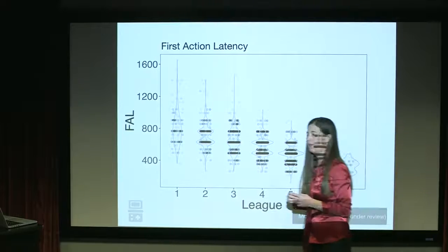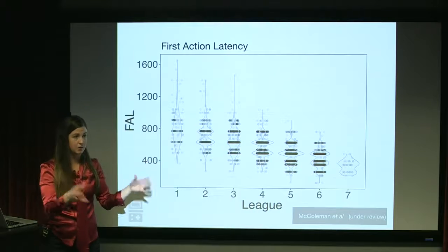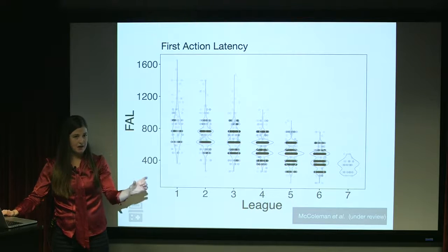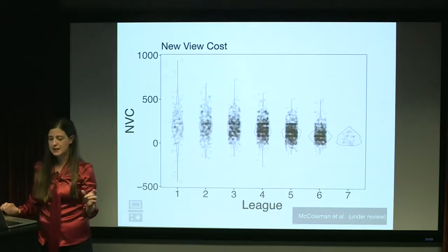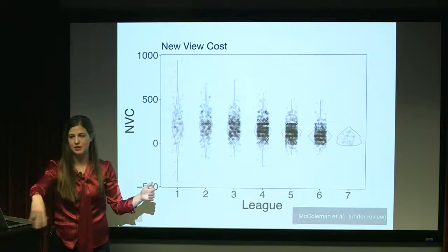And so that means something: either they're just faster humans overall, or they're better at anticipating what they're going to see when they move their screen to a new environment. We tried to isolate that latter part by inventing this measure called new view cost. New view cost is the time it takes for you to interact with your space after you move your screen compared to all subsequent actions when you're there.